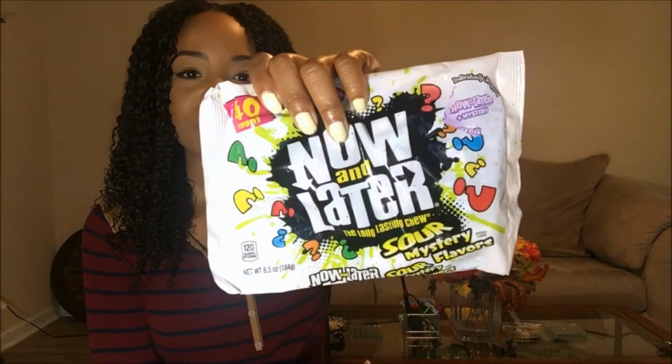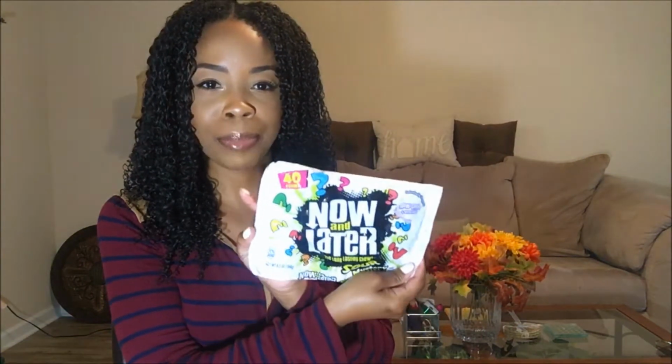So I'm gonna start with this first bag right here. I did pick up some Halloween candy at the Dollar Tree, and they actually have a pretty good selection to choose from. I was quite surprised. So we're having a Halloween party at work, and so we all have to bring in a bag of candy for that. So I picked up a pack of the Now and Laters, and this is the sour mystery flavors. And it says that there is 40 pieces in here. So they're all individually wrapped pieces, so I thought that was a pretty good deal.